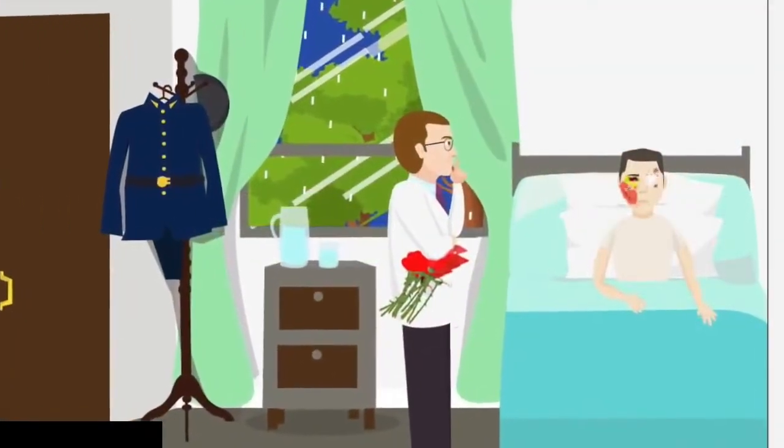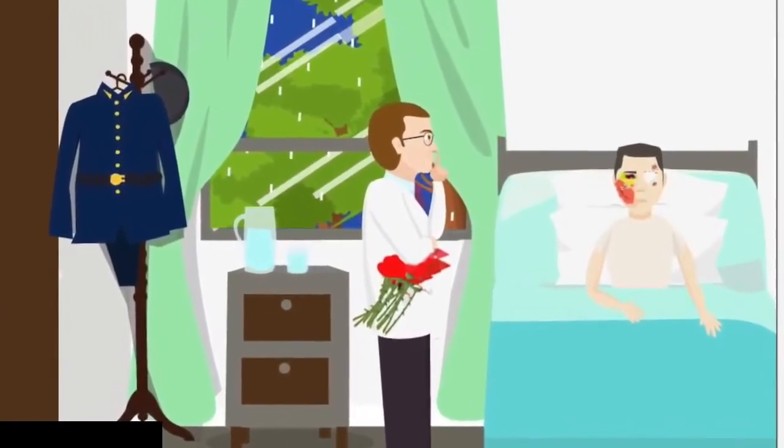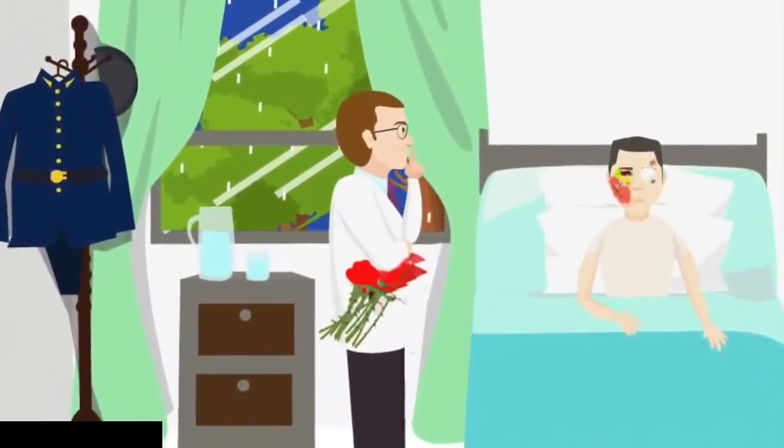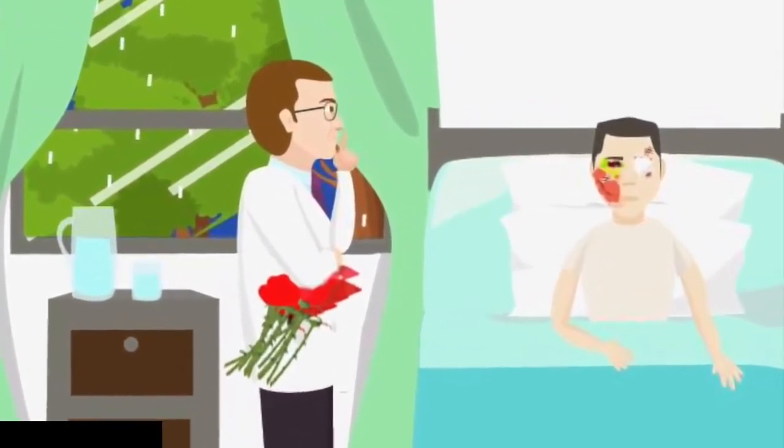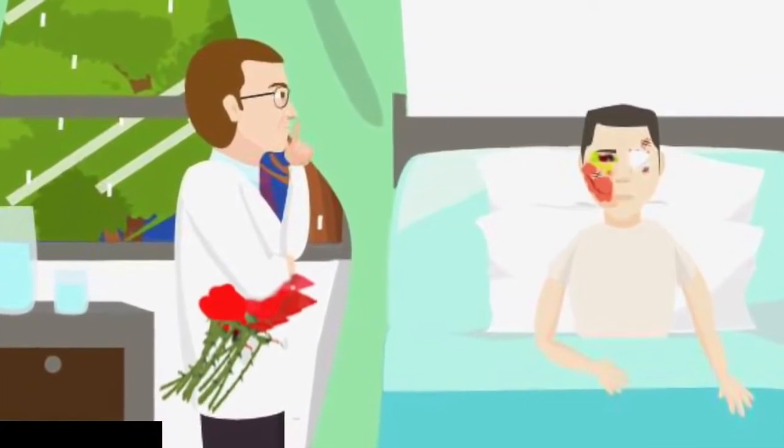So the first thing we had to do was find out if this penicillin stuff did actually kill infection. Our patient was a policeman who had scratched his eye on a thorn bush. His eye had become all gooey and green, and it looked like he might die.